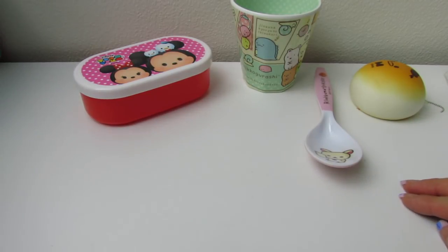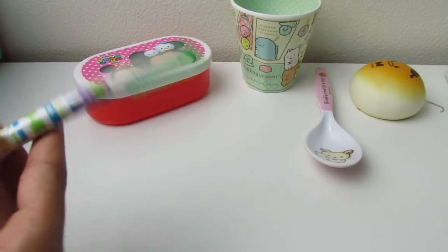All right, so we have one more thing before the big surprise. It is a highlighter pen.